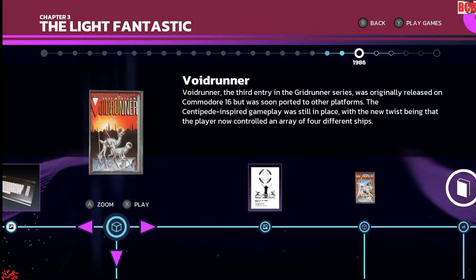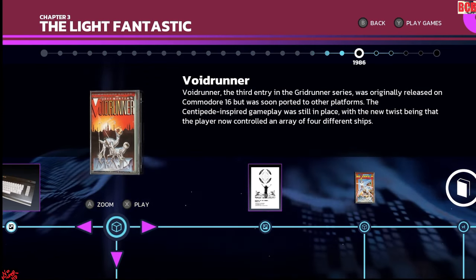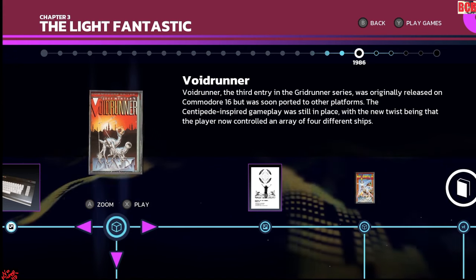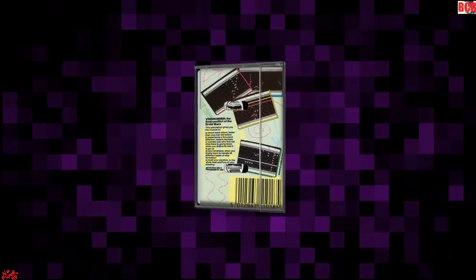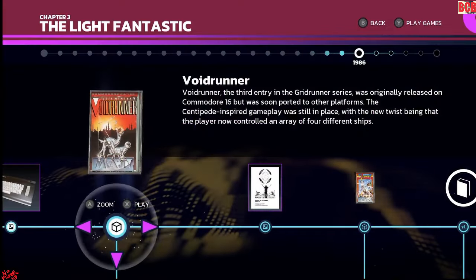Awesome. Voidrunner. Voidrunner, the third entry in the Gridrunner series, was originally released on Commodore 16, but was soon ported to other platforms. The Centipede-inspired gameplay was still in place, with the new twist being that the player now controlled an array of 4 different ships. And this is actually a very fun game. I'd never played this before, and I had such a great time here, so let's play some Voidrunner.